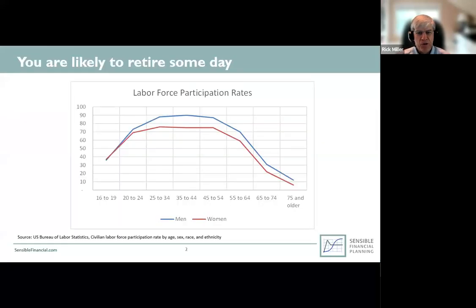Just to recap from the beginning, almost everyone retires. Almost everyone works, that is, participates in the labor force, and you can see that participation starts at a low level when people are younger, and then by the late 20s, early 30s, and certainly in the mid 30s and 40s, almost everybody is participating, 90% of men and 75% of women. And by the late 60s and early 70s, only 20% of women and 30% of men are still working. And by the late 70s and early 80s, almost everyone is retired.